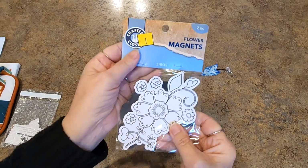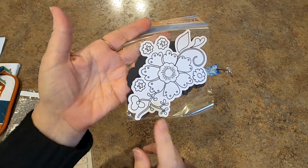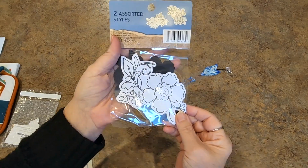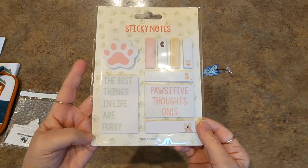Anyhow, I love picking these things up. I get these at the Dollar General. They're magnets and you can color them. They're different on both sides. I think they're fun. I pick those up whenever I see them. I also just found these at the Dollar General and I thought those are super cute.